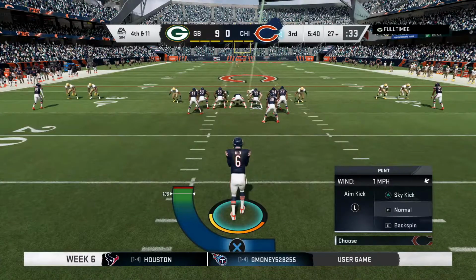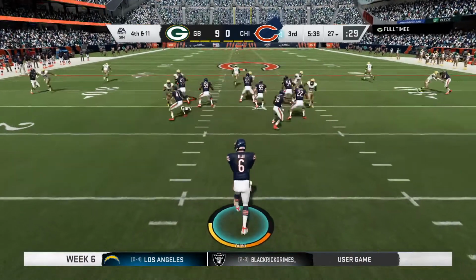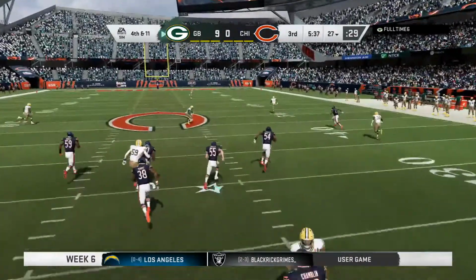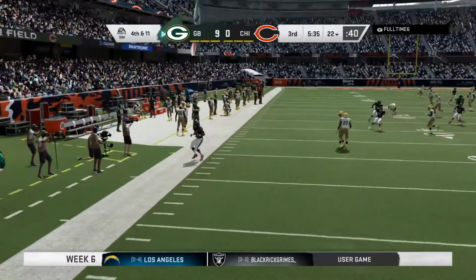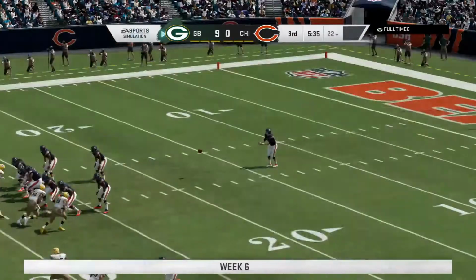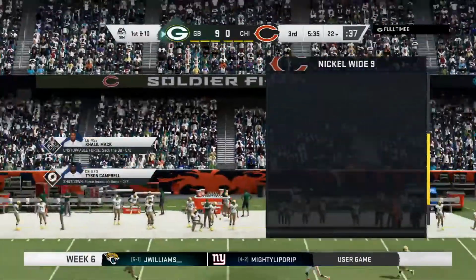Here's Ryan Allen now as he's on for the 5th time here today. And he deserves a bronze leg as he gets this one away. And they won't get a chance to bring this one back. It goes out of bounds, back near their own 20, at their own 22-yard line.